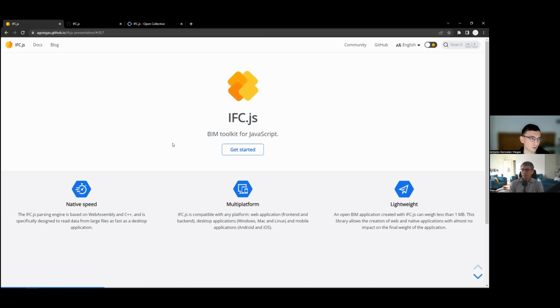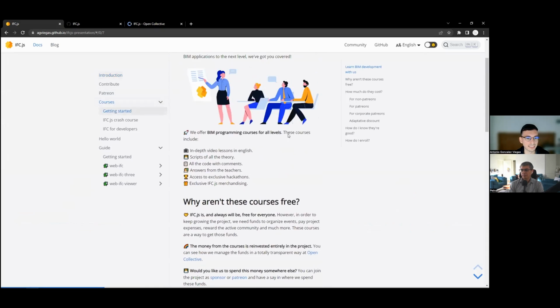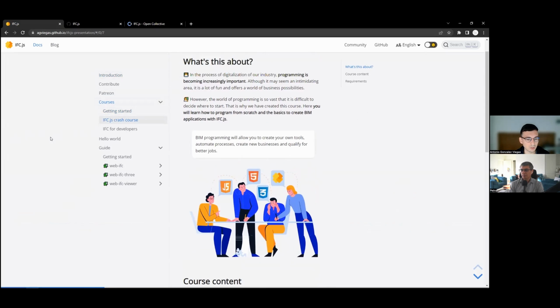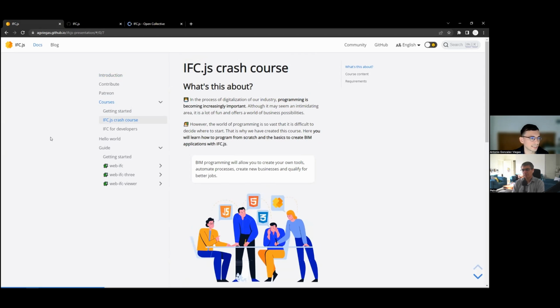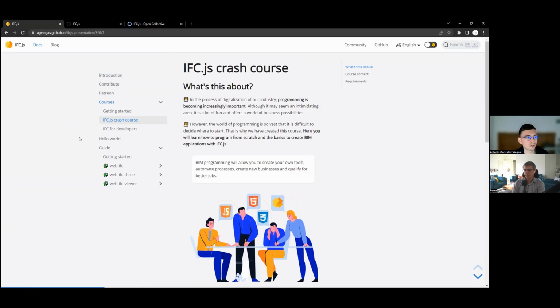But the first course that we are going to release, and actually if you go here you see the courses we are organizing, is the IFCjs crash course. The idea with this course is to give people that perhaps are familiar with BIM but do not know much about professional software development the chance to get their feet wet with what I know. We will teach them JavaScript, HTML, CSS, Git, NPM, obviously Three.js, IFCjs. And in the end of the course, the idea is that they will be able to do things like the demos that I showed you in the presentation. They will be able to make their own BIM applications, and also they will be able to create web applications in general.